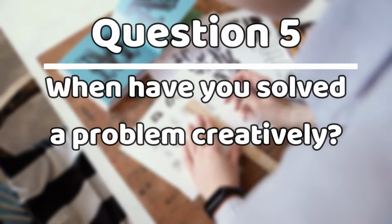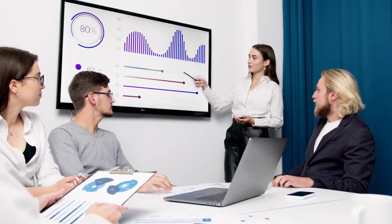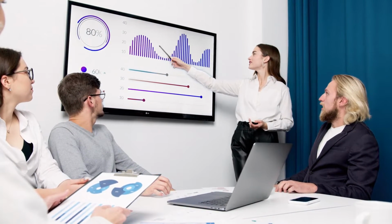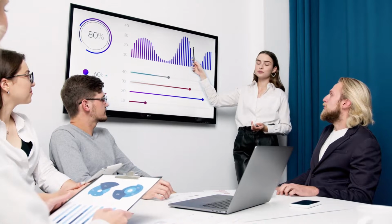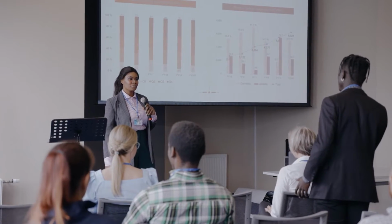Question number 5, when have you solved a problem creatively? So what do we mean when we talk about creative problem solving? Well, it's probably something a little bit more difficult than just doing 1, 2, 3. So creative problem solving could be, well, thinking up of a task to do as a presentation at university, or it could be a manager has given you a report to do at work but you don't really know what to do and your manager's busy.